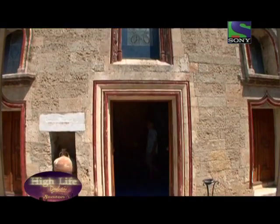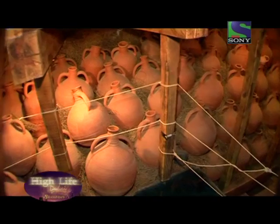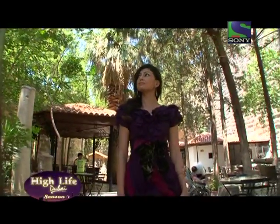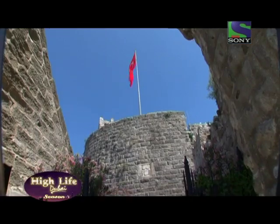History and culture of any place is so important to preserve for future generations. How else would they know the beauty and richness of their place that their ancestors lived in? And the history of Bodrum is so carefully preserved. That is something to be applauded.